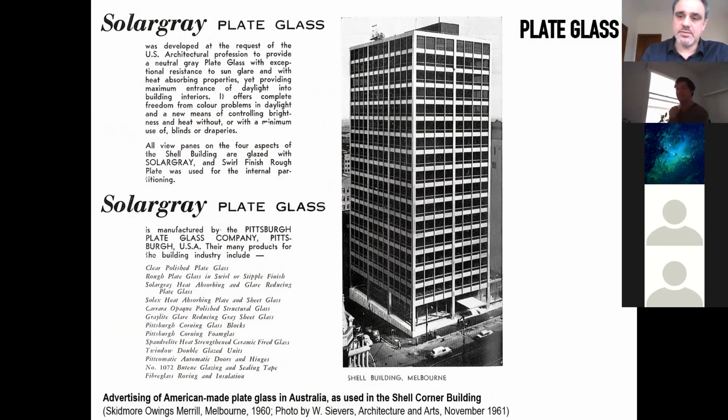And how was it used? Well, it was used for its optical qualities that we described, that give this beautiful, flat, polished look. But it was also used with tints to mitigate the problems of heat gain. And so we see a generation of buildings.